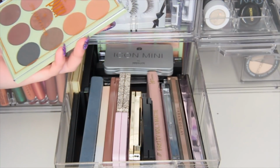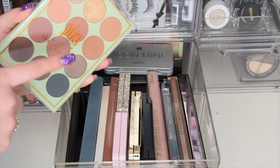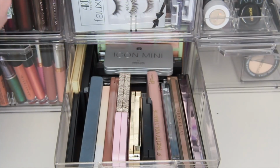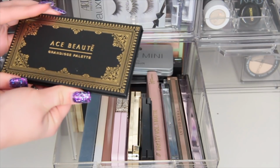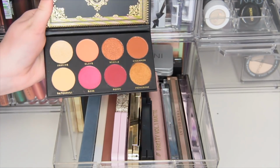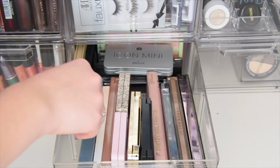Next I have this Pixie and It's Judy Time palette. I'm going to go ahead and keep this because I love it. The colors in here are gorgeous and I definitely get some good use out of it. Next I have this Ace Beauty palette. I got this in my Boxy Charm, I believe. I'm going to go ahead and keep this because I love the colors in it.